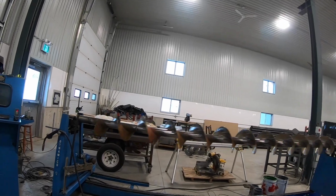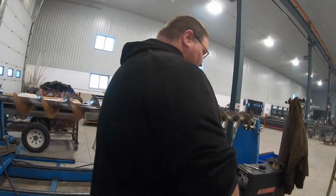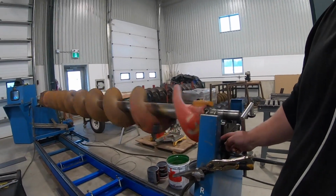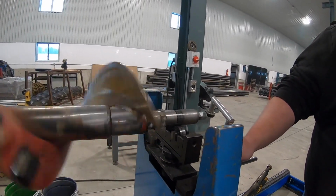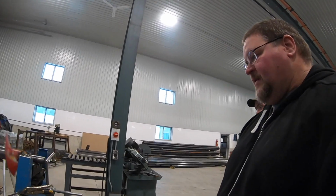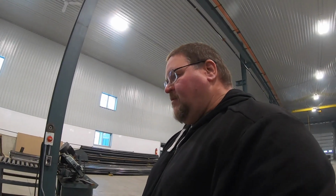Gee, she runs smooth. These little things down here have sensors in them. This is really delicate to move. Now we can take something and balance it to the weight of a sheet of paper. Amazing. We've taken a lot of brand new augers that were out of balance and fixed them on brand new equipment as well.